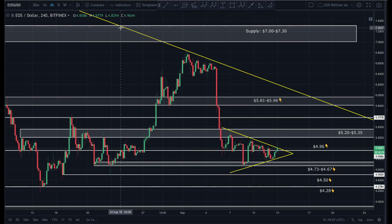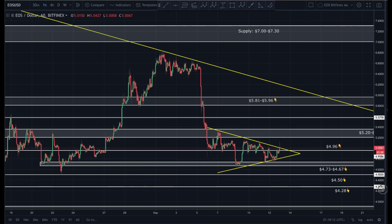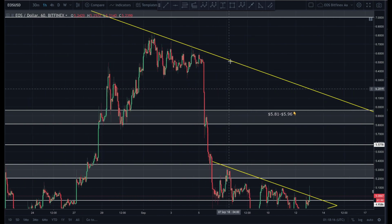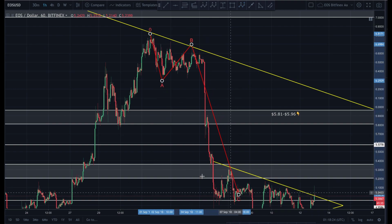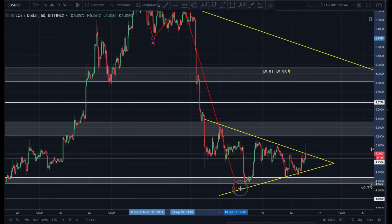So can I get an ABC down out of this? Well, if I zoom in here to the 1 hour, it's a little bit easier. I have to dig, but it's there. And it's technical, but it's there. All right, so if I come down here, I look at my 1 hour, I've got my A, I've got my B, and I've got my C. Let me pull down here, all the way down here for my C. There we go. And I've got my C wave.